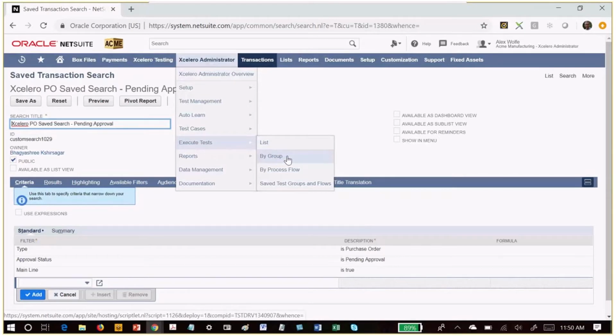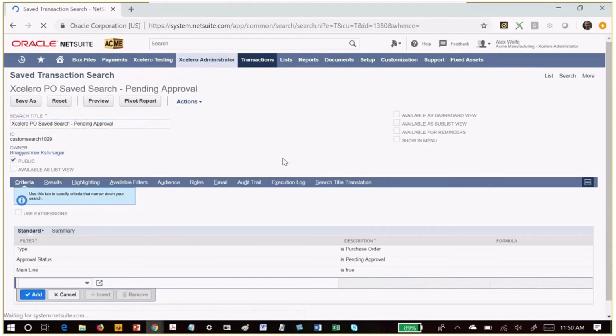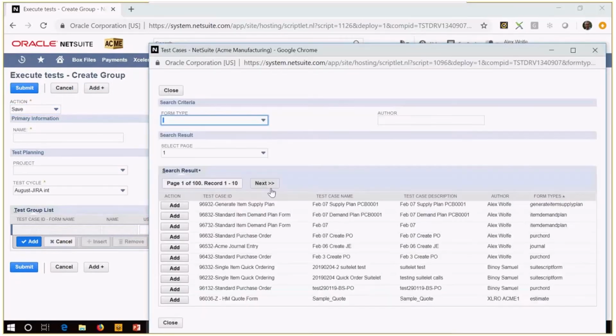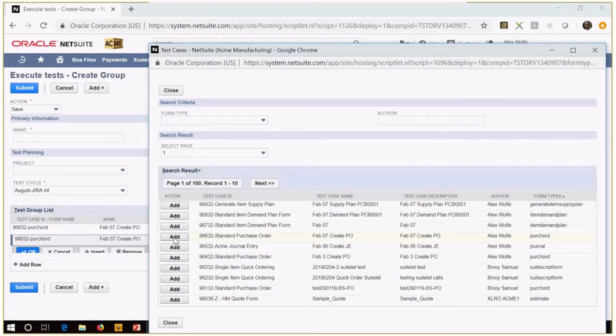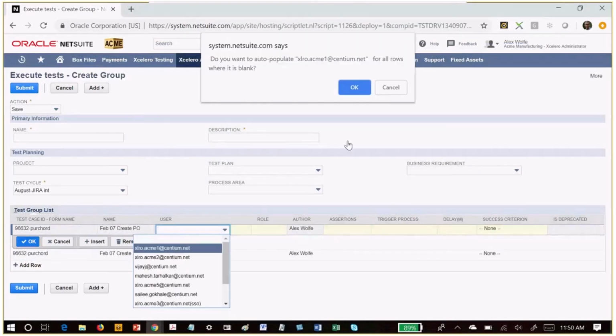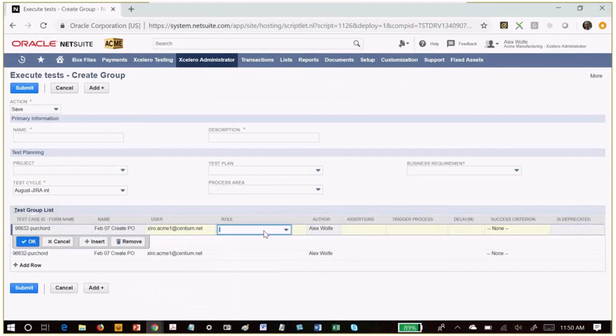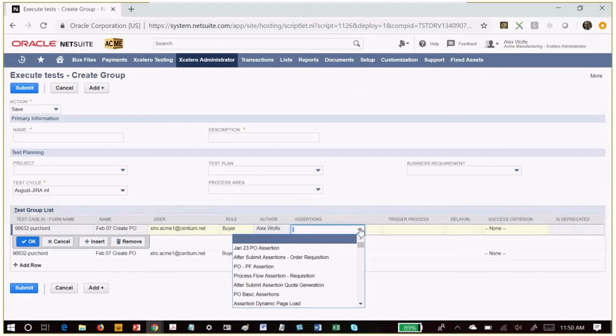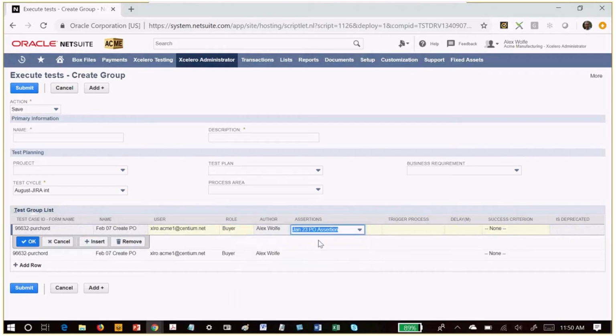So creating a group means that you're simply combining a series of transactions which do not have a dependency between each other. So I can easily say that I want to create a couple of purchase orders. So I'm going to add this transaction twice, just as an example. And then I can say what user is going to execute this, and what role should we be under when we create this purchase order. And then we apply any pass-fail criteria here.